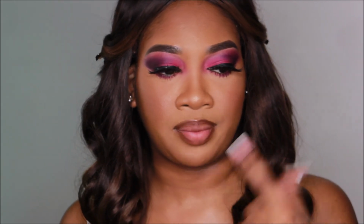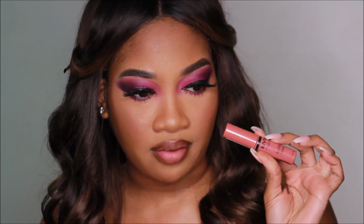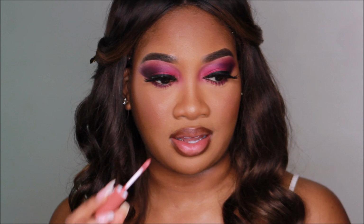Okay, now for the lips. My camera shut off, but all I did was apply a little bit of lip liner. Now I'm going to take this new NYX Butter Gloss that I got in the shade Bit of Honey. I think this shade is really, really nice. It's like the perfect shade. I love it. Okay, I'm going to put it on. It's a really nice nude.